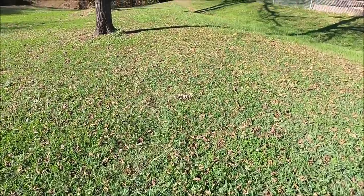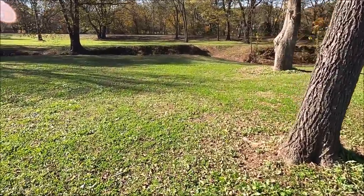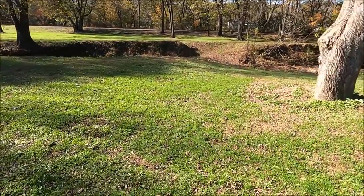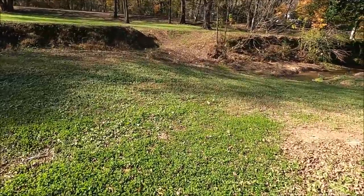Here we are. We've had our eyeballs on this creek for a while. I don't know if I've ever had any parts of my body in this creek.